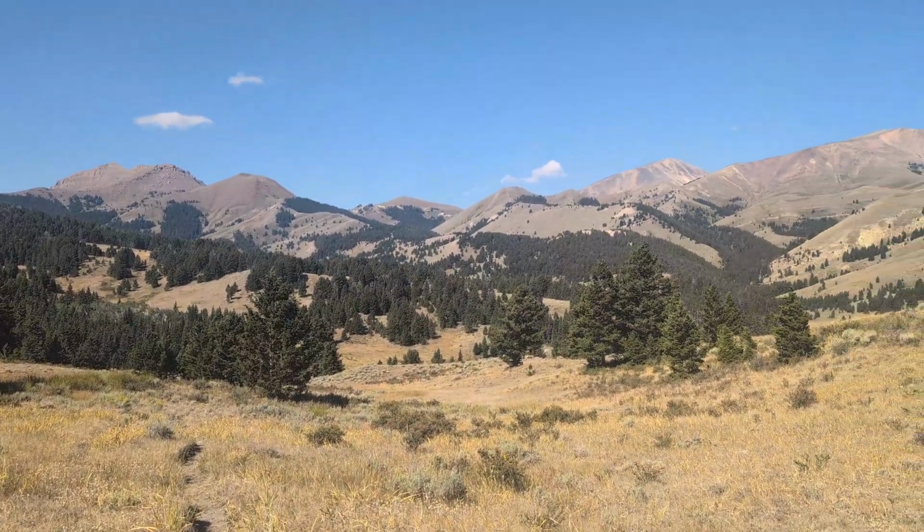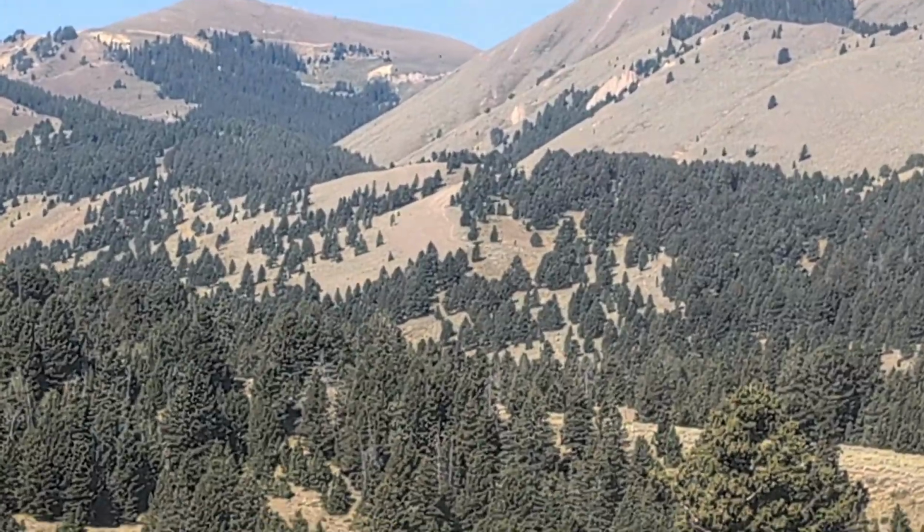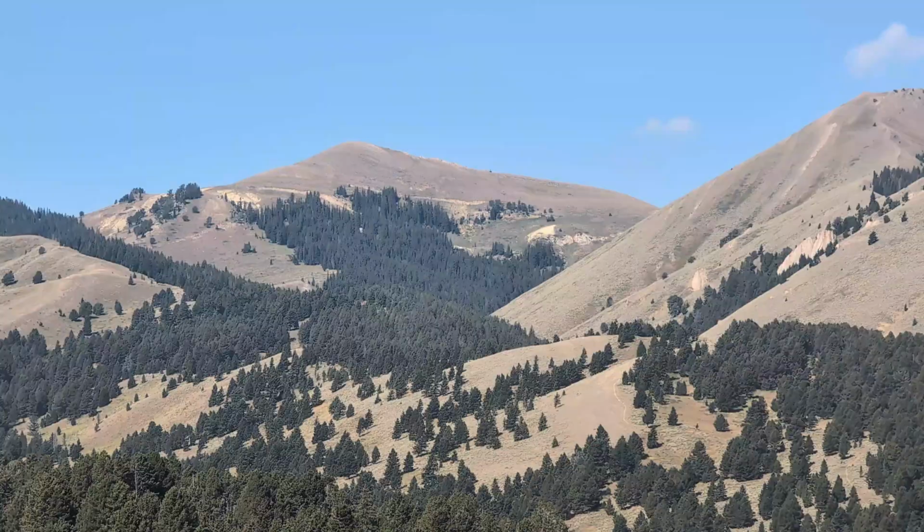For the next couple hours, I think we're going to be going up this little valley over here. You can see a trail on this little hill, and then we're going to follow it all the way up into a pass behind this.